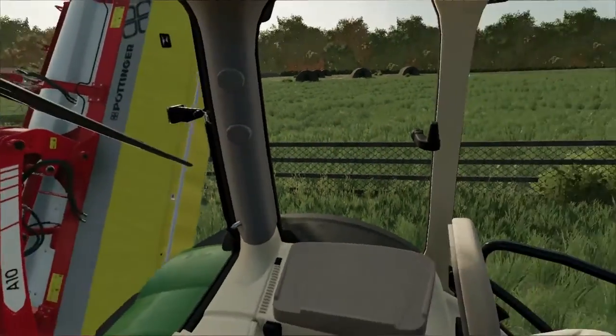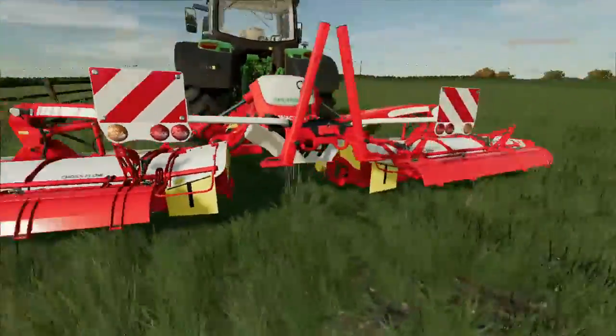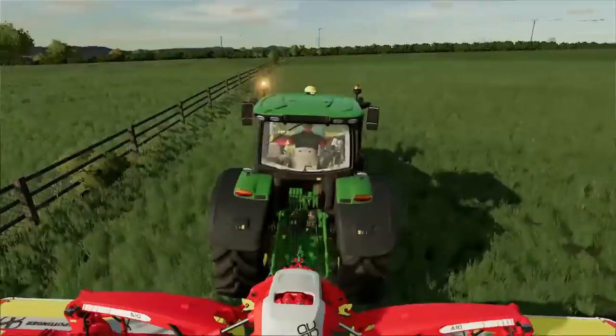All right, so let's see if I want to clip in with the gates. Ow! Oh, I'm not so careful these days. All right, as you guys can see, this is our newest addition to the farm.